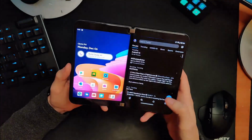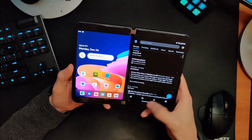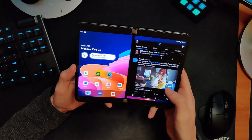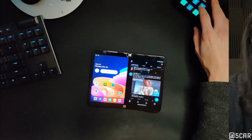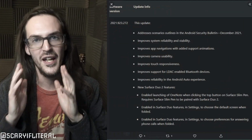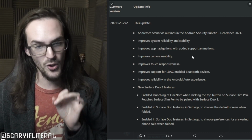I know this is such a tiny thing, and this should have never been a thing in the first place. But guys, there's an animation when you open your apps now. Come on. Again, this is silly, crazy that it took this long to get that, but it's there. It's smooth. It looks good. That's actually working. Improves camera usability.